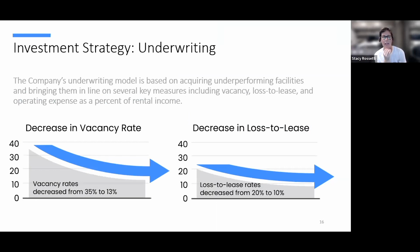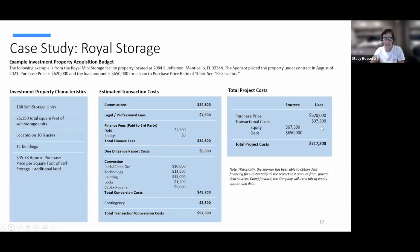The company's underwriting model is based on acquiring underperforming facilities and bringing them in line with several key measures, including vacancy, loss to lease, and operating expenses. So we want to decrease the vacancy rate and the loss to lease. Essentially, we're taking a property that is vacant or losing money, and we're trying to decrease vacancy rates from 35% to 13%, and loss to lease rates from 20% to 10%. This is based on our case study.